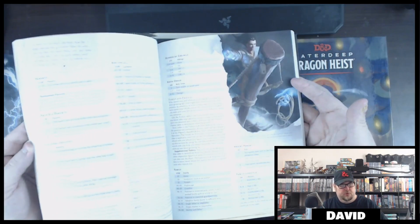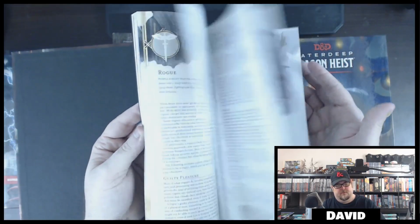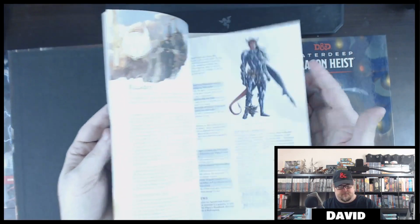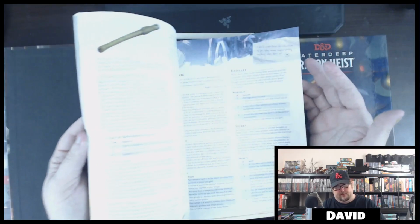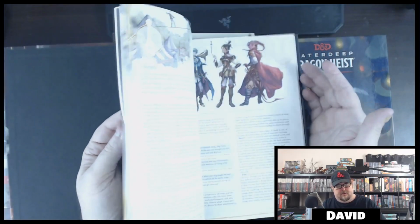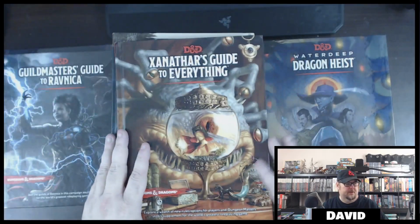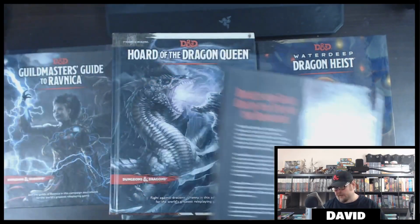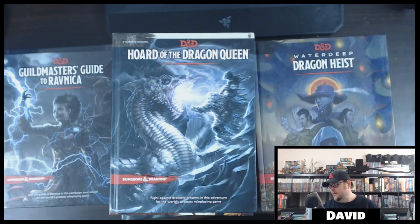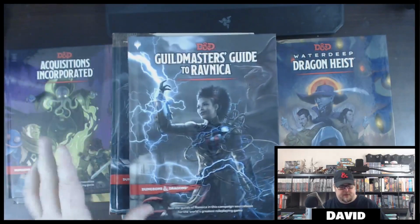Nice GM tools. All kinds of new archetypes for the classes, etc. Good stuff. Tons of character options as well. So Xanathar's Guide to Everything. It's a great book. I really recommend having that for your players. Or if you're a player, I recommend you having that to use.